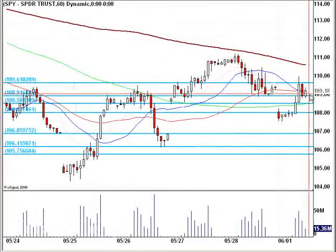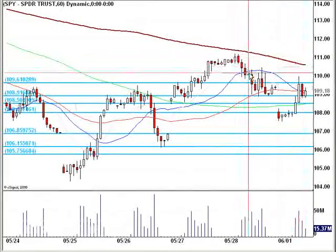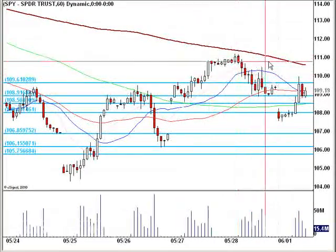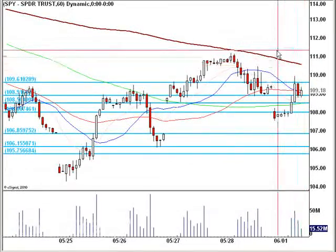We're just holding now this 109 mark. So nice little high base consolidation beginning here as we try to take apart all of this overhead resistance after this 100% retracement of the last run-up. And we do again have the 110 mark, the declining 200 MA on the 60.